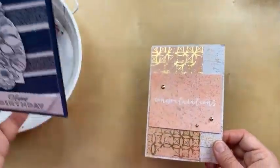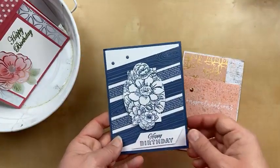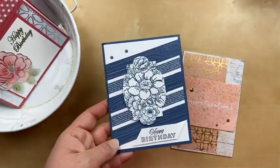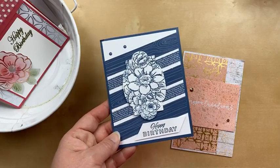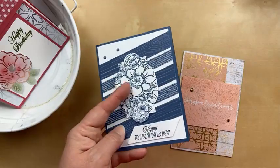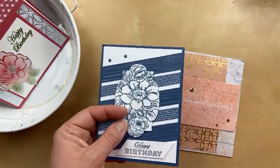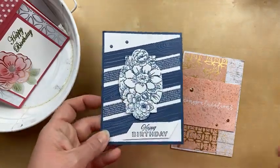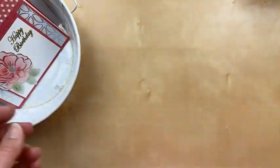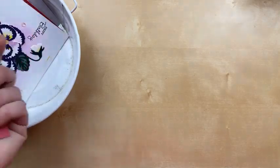Yes. Here's the other card from Karen for my birthday. Oh my gosh, Karen, you just spoiled me with all of your beautiful cards. This one features misty moonlight with some designer paper strips across and then the stamped Heart and Home stamp set. I can't remember the name of the stamp set. The designer paper was Heart and Home. Just beautiful. Thank you, thank you, thank you, Karen. You make me feel so special.